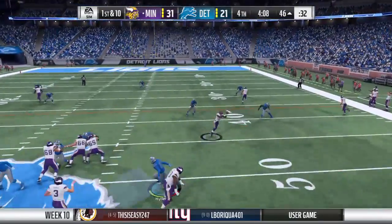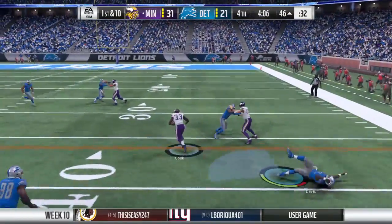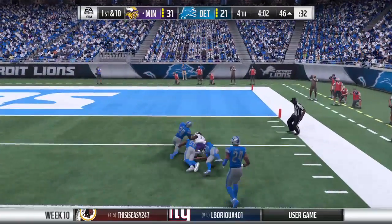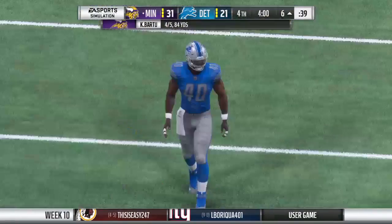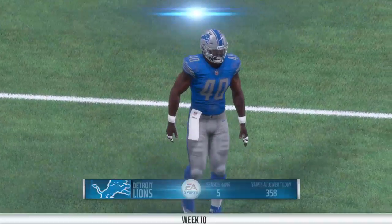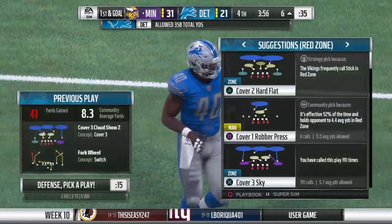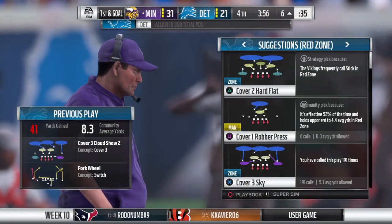They'll try and start this drive in the air. Finding his safety valve here. That's complete. The 20. And he's going to be marked down deep in Detroit territory. It's a big one there for the Vikings. 41 yards.